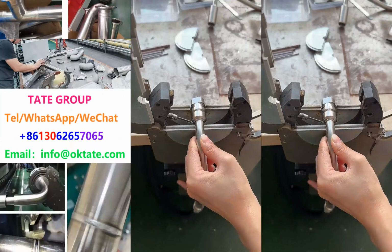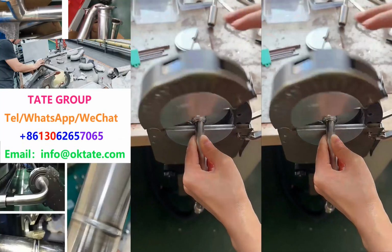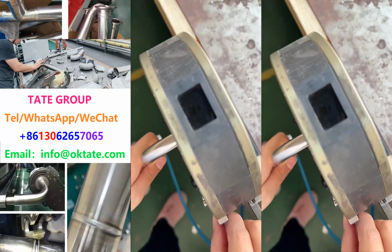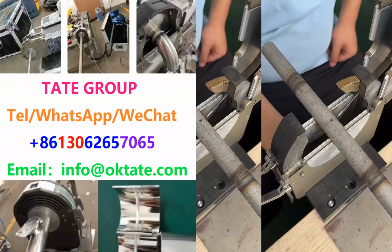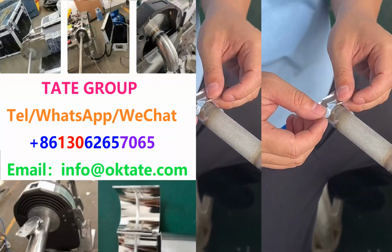With its automated orbital welding technology, the TATE machine provides leak-proof connections, reducing the risk of failure during operation. Its adaptability to high-strength materials like titanium alloys makes it the perfect choice for spacecraft, aircraft, and satellite systems.